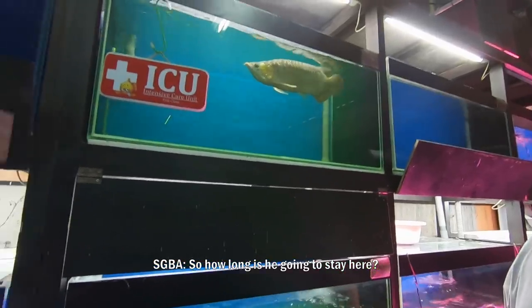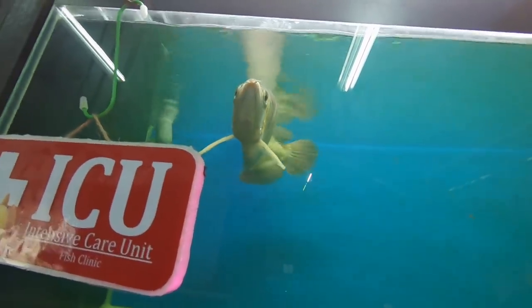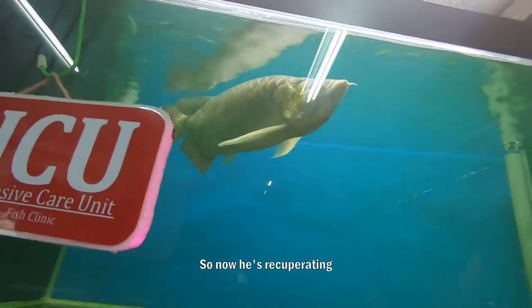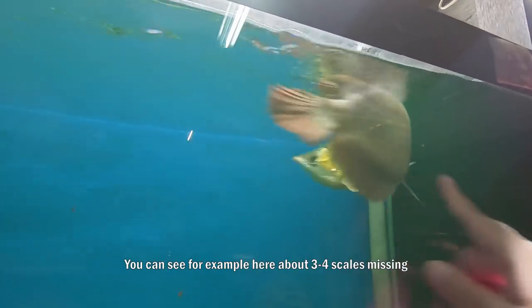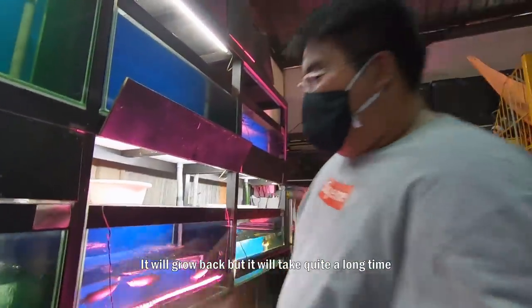So how long is he going to stay here? Probably another month or two. He's pretty beat up already, so now he's recuperating. You can see here about three to four scales missing. The entire top row will also be removed. Eventually it will grow back all the way, but it will take quite a long time.